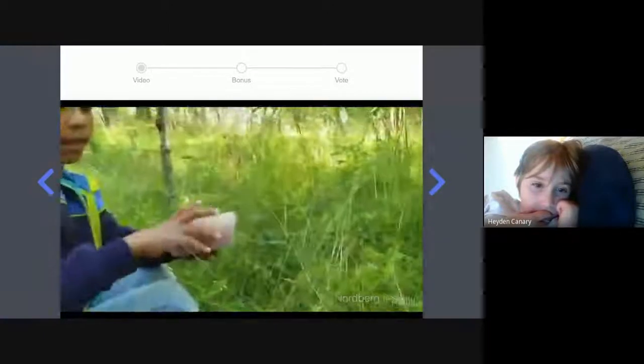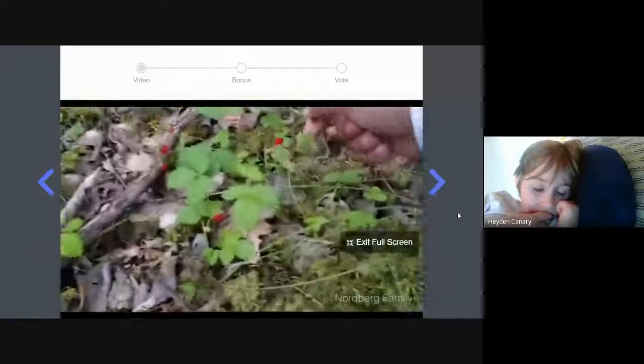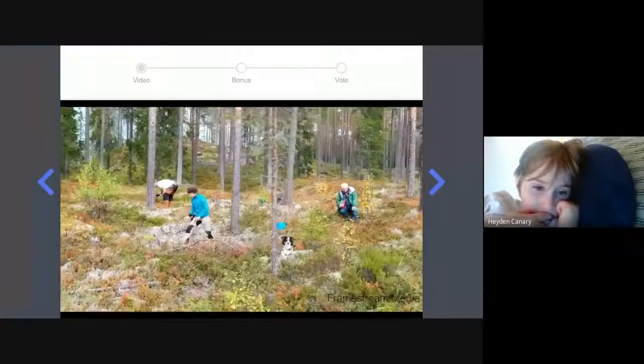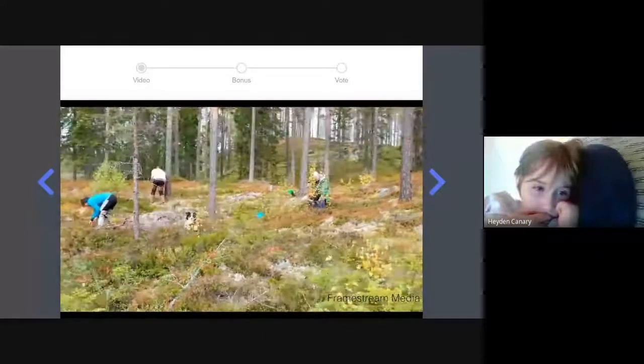Like, these kids are picking berries in the country of Sweden. The forests in Sweden are full of amazing berries, with names like cloudberries, lingonberries, and blueberries. And Sweden takes its berry picking so seriously, there's even a law in Sweden that lets you pick berries wherever you want, even if it's on someone else's land.